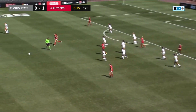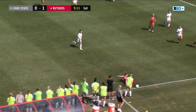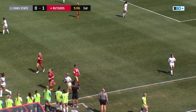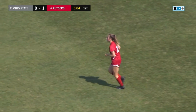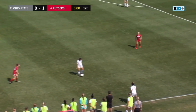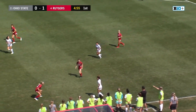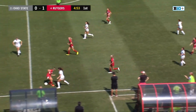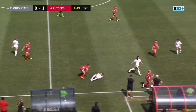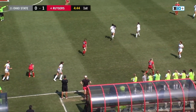Fluchel trying to slip it in for Gutowski. And Brocious can't save it. There have been a number of those sort of giveaways on both sides. Big Ten opener. I think the Big Ten opener nerves have subsided by now. But the physical nature of the game, too, is playing a role.